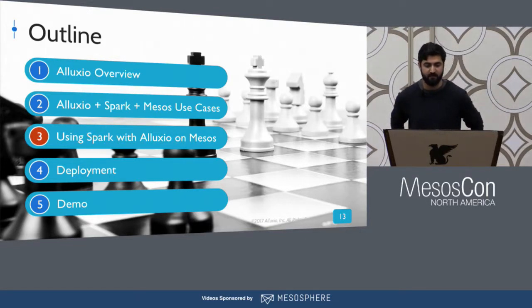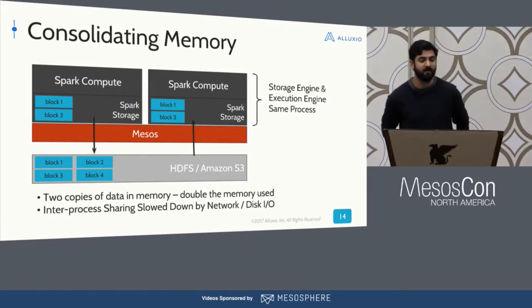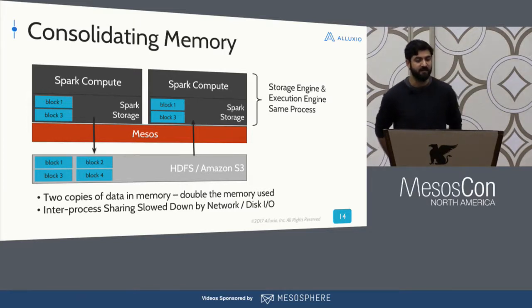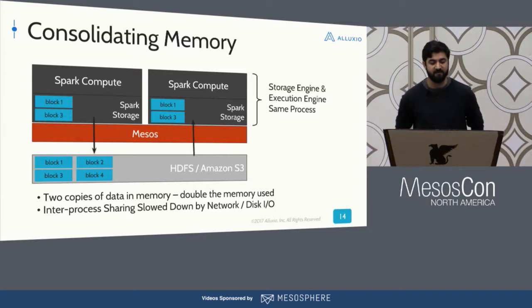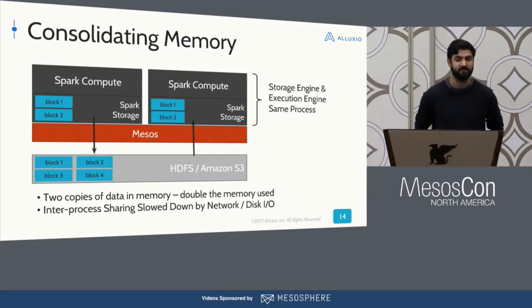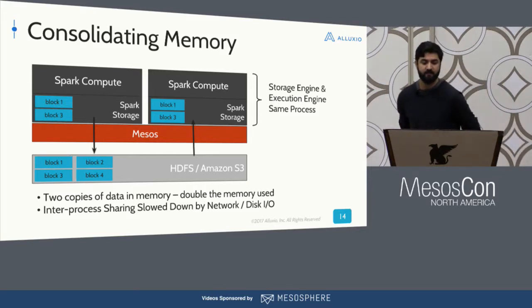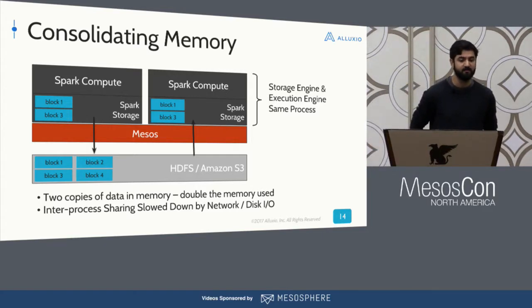Okay, so let's talk about the architecture of the solution and some of the details. Now, let's say we have two Spark applications running on a Mesos cluster. Both Spark applications would have their own context with their own caching of any data that they access. In this picture, we have these two applications accessing data from HDFS and Amazon S3, or it could be any other storage system. So whenever an application accesses the data, they would maintain its own copy.